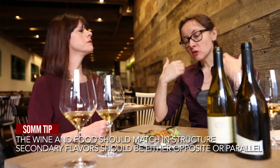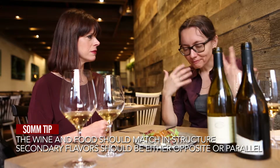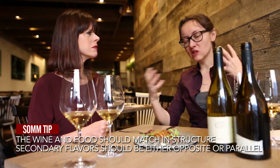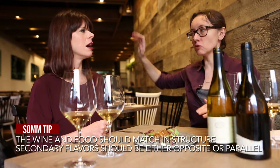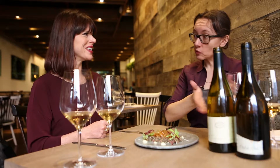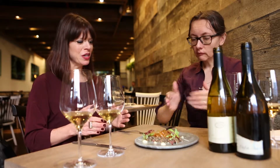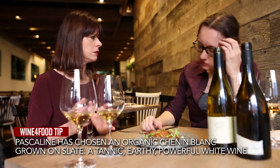Which is more difficult to realize. When you do opposite pairing, it requires way more work. There's that mushroom here, maybe I'm going to go with sweetness, with some botrytis, and bring that. That is more complicated, but here is a very earthy wine. So we are going to go parallel. So you take the earthy structure and you match it to the earthy structure of the wine. On that one, yes.